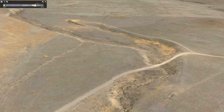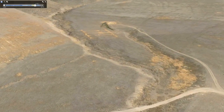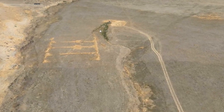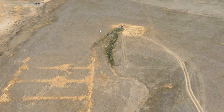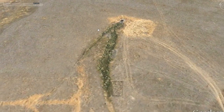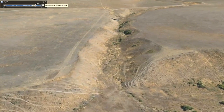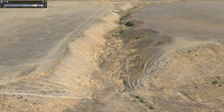As we're zooming up here, you can see an area where a watering tank was. So there's a lot of damage here. Start looking at some of the newer stuff.